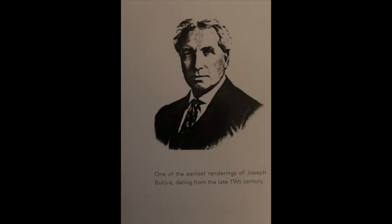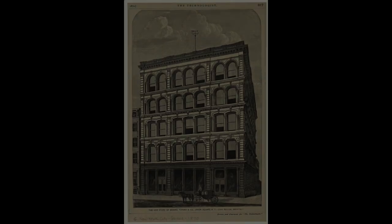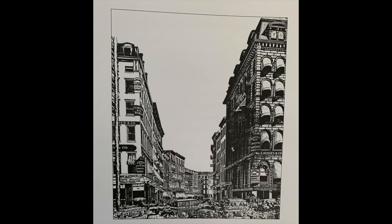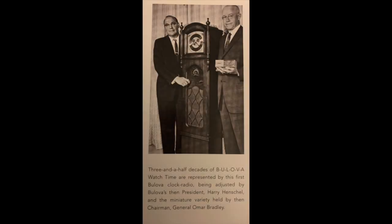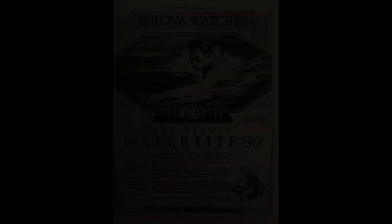The founder, Joseph Bulova, emigrated from Bohemia in what is now known as the Czech Republic at the age of 19, arriving in America in 1870, and to New York specifically in order to work alongside the world's finest craftsmen at Tiffany & Co. At the time, Tiffany was emerging as one of the most respected jewelers in the world. After 5 years, he left to open his own store called J. Bulova, and along with jewelry, he was also creating ornate clocks and jeweled pocket watches, and later he would introduce the world's first full line of men's jeweled wristwatches.